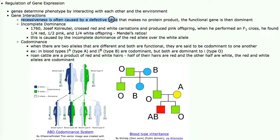Recessive genes are usually defective and they don't make a protein product. That's why we call them recessive. They're just not working. The functional gene that's working is then what we call the dominant gene.